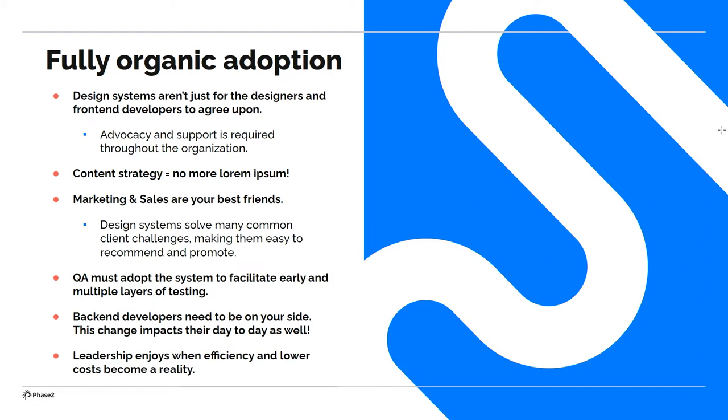You definitely have to have your back-end devs on your side because basically you're going to pull the rug out from under them and upset them a little bit because things are going to change, but it's change for the good, it's easy. Everybody's on board. And leadership finally enjoys it when the efficiency and lower costs start to happen.